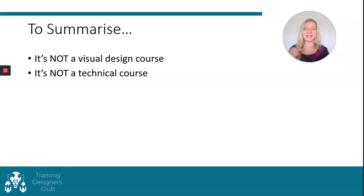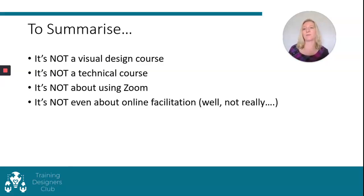We're not looking at cameras, microphones, lighting, sound, backdrops, or anything like that. That is an entirely different kettle of fish and not something that I would say I was an expert in. It's not about using Zoom or any of the other applications that are out there. Again, everyone uses different platforms to deliver their training, and they are constantly being updated. So you're best off trying to get help with that from those platforms themselves.